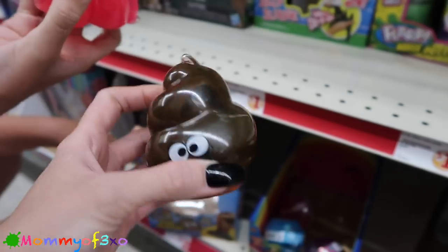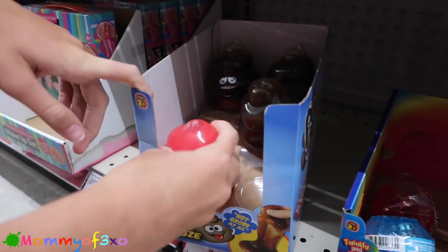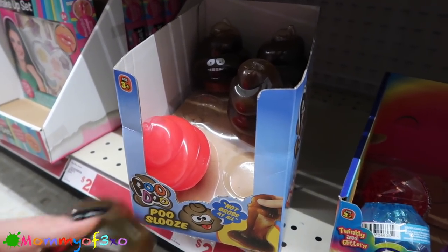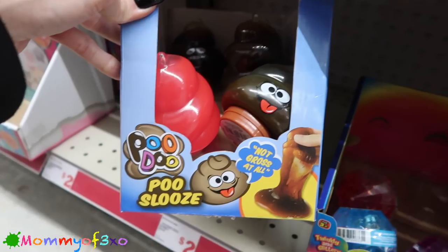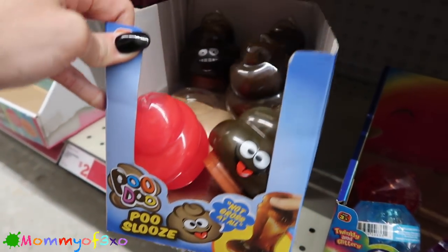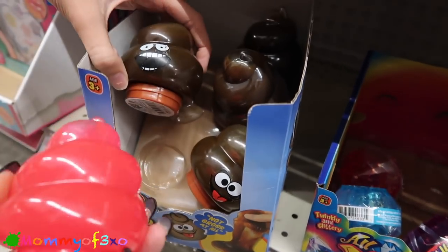It's like unicorn poop. Oh, I like that color. Poop ooze. Or poo ooze. What's it called? Not gross at all. So it just shows the brown one on here. They have different faces on it. Oh, they do.